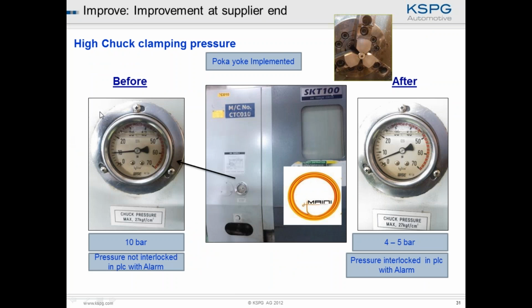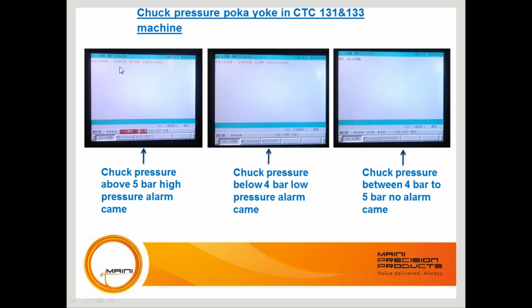Again, to control this high chuck clamping pressure, we implemented POKA-YOKE so that there will be no variation during mass production. We did interlocking for this clamping pressure with the machine PLC, so that whenever there is a variation from the set clamping pressure of 4 to 5 bar, if it goes beyond the lower limit or higher limit, it will show the error message on the machine screen and the machine will get stopped.